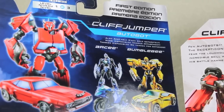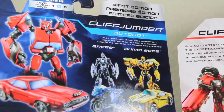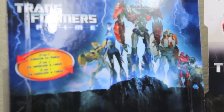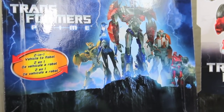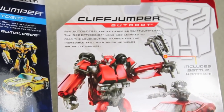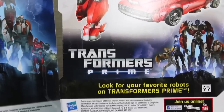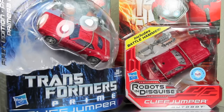On the back of the packaging, you can see Cliffjumper's other first edition mates, which are RC and Bumblebee, which were released in the US. Cliffjumper, I think, was in certain parts, but not mostly in Canada and overseas. You can see the Transformers Prime characters right there with Cliffjumper, 2-in-1 vehicle robot, while the RID packaging has a little bio of Cliffjumper, unlike the first edition one, and it shows him with his battle hammer and how it's used in both modes, as well as look for your favorite robots on Transformers Prime. It's time to smell what the Cliff is cooking.